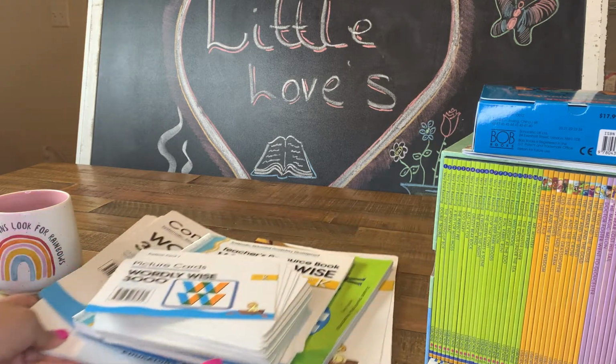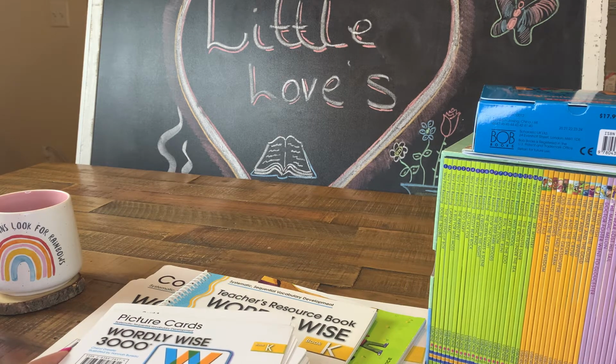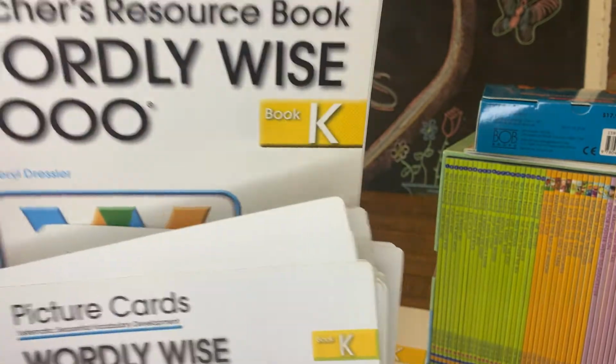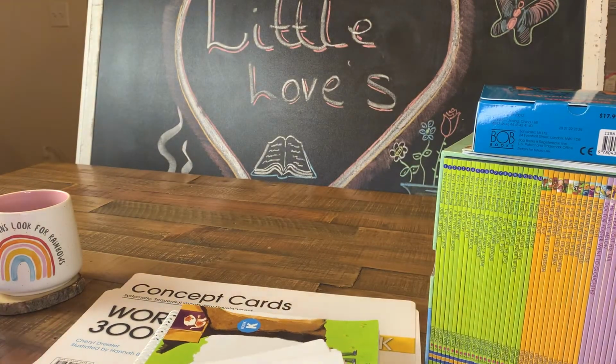Now, this is what I'm most proud of, and I'm only most proud of this because of the price that I spent for this. I found the Wordly Wise 3000, all of this, the picture cards, the teacher's resource books, the student book, and the concept cards that would have run me a whole lot of money, for $10 at my local thrift store. I'm telling you guys, yes, homeschooling can be expensive. Do you need all the glitz and glamour of homeschooling? No, you do not. Do you want to make it more affordable for myself and I'm sure many others? Yes, we do. So thrift stores, consignment stores, used books.